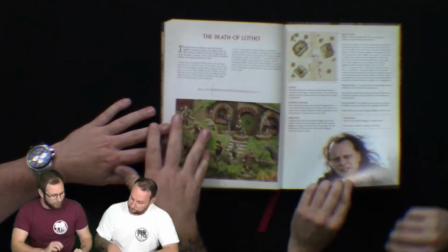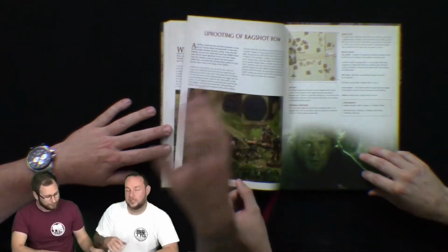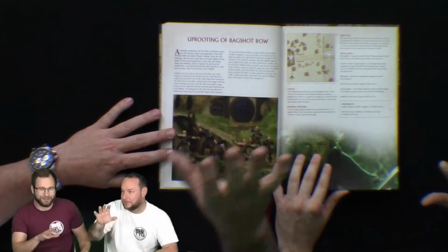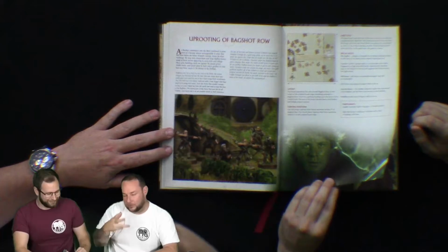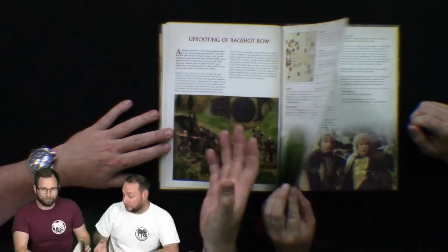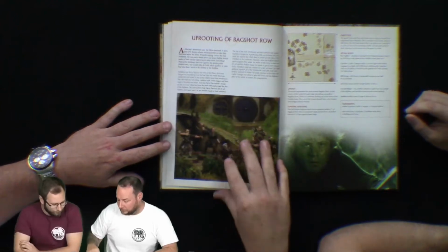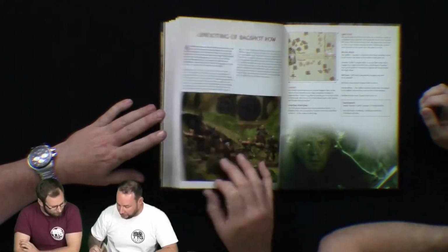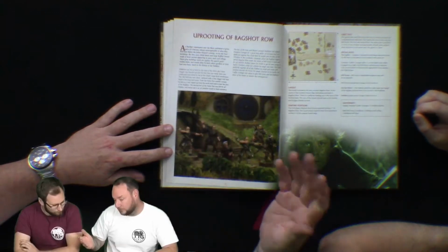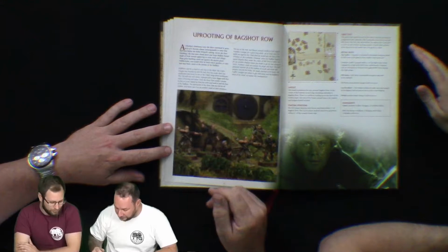The Death of Lotho. The Burning of Woody End. As you can see, we're flicking through. We don't want you to be freeze framing these and printing them out. We're giving you a taste. But the book itself, forgetting about the scenarios, it's beautiful. It's great. The artwork's great. You've got the lovely miniatures, which are obviously professionally painted at Games Workshop, which everyone likes to look at. The artwork's just amazing, just lovely.